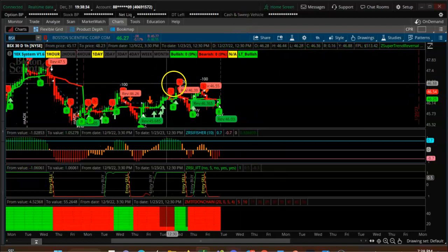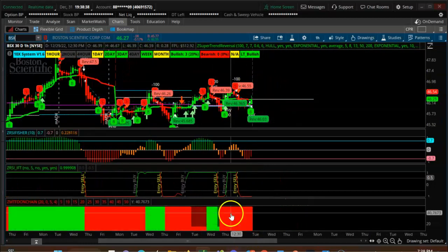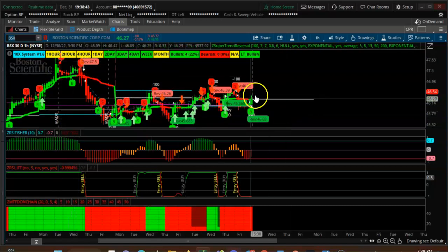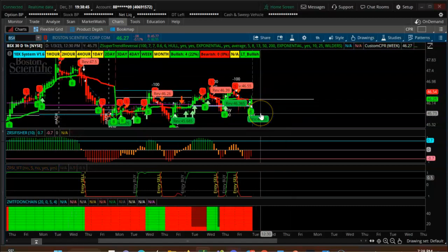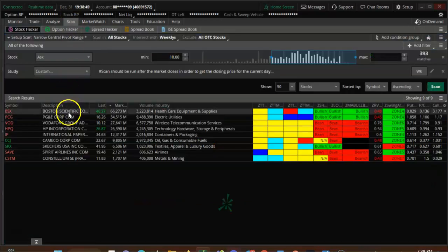So there's a weekly CPR. You see a narrow CPR here. It's a bearish, neutral. So you have to wait for the candle to open below or above to take the trade. Okay. Next one is PCG.